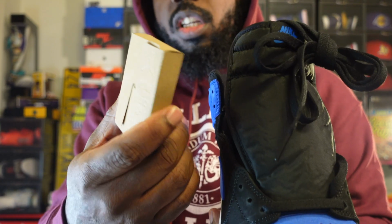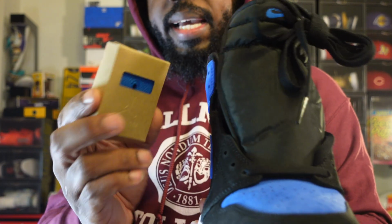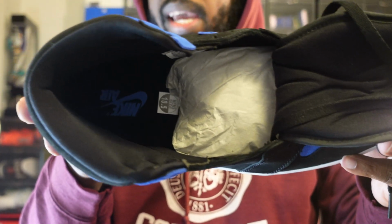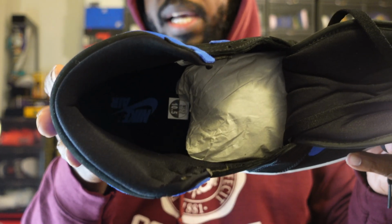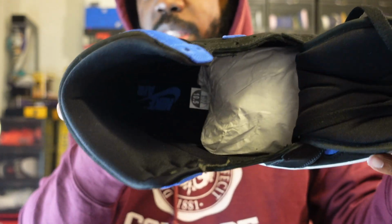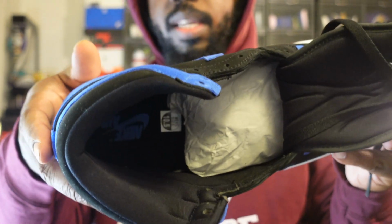But you get the Move to Zero box, not the big sandwich bags. So I like that look. The inside looks just like the outside. Again, you don't get a shoe tree. We haven't been getting shoe trees in a long time, guys. But you got the black inside with the Nike Air logo on the inside.